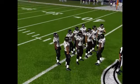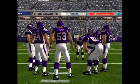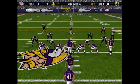When the plan is to take it to the outside, around the corner, you need to pick up some key blocks. Second and long coming up here. Ball on the 49-yard line. Let us get it. Let's go, let's go.